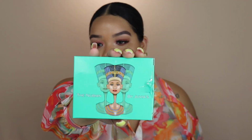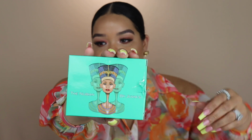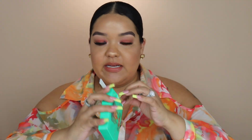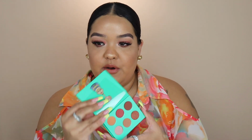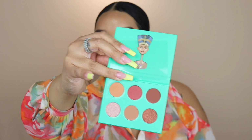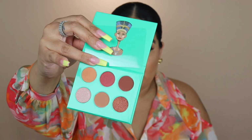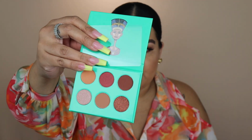So yeah, with that purchase though, Juvia's had a little gift with purchase going on. So I got the Nubian by Juvia's, and I didn't even know there was a gift with purchase, so I opened this as soon as I got into the car. I was like, what is that? What does it look like? So it's a little mini, and it's actually really, really cute. I feel like it's perfect to throw in your bag, or perfect for those people who don't do eyeshadow looks like that. So pretty. So you have your mattes, you got some shimmers.